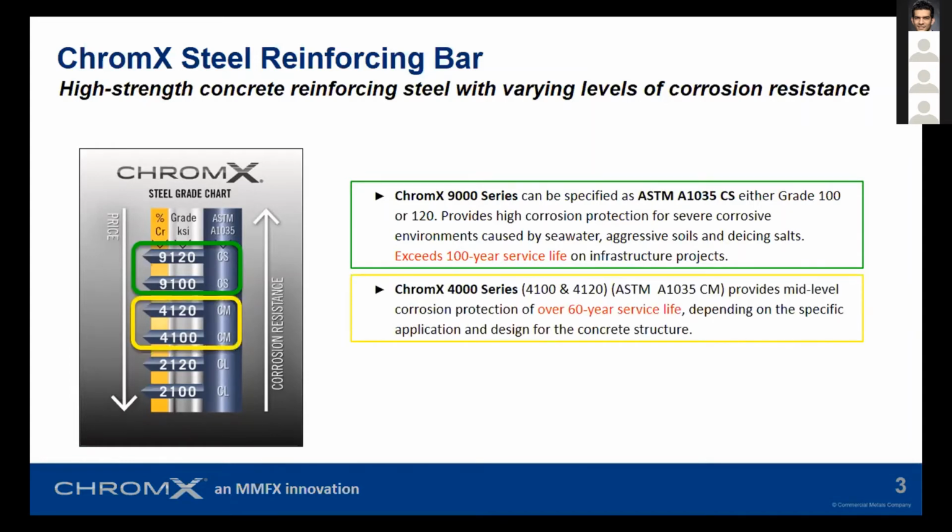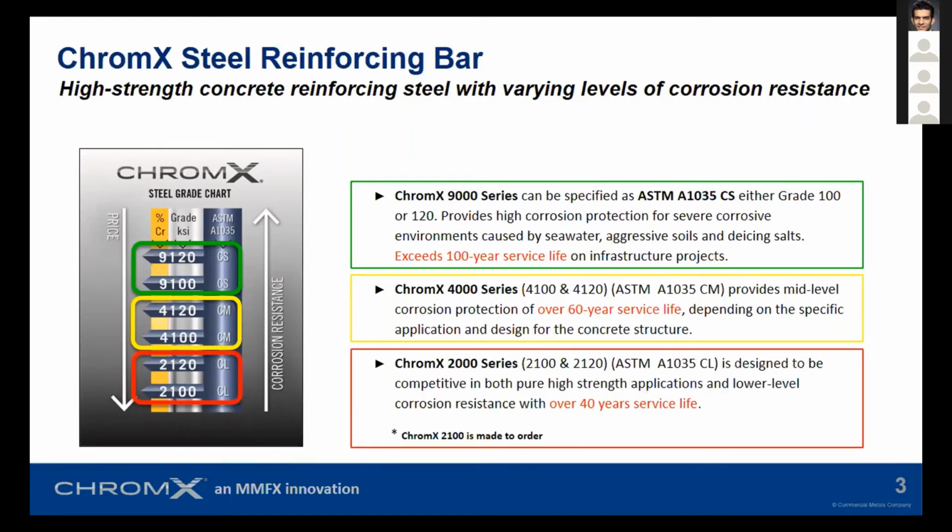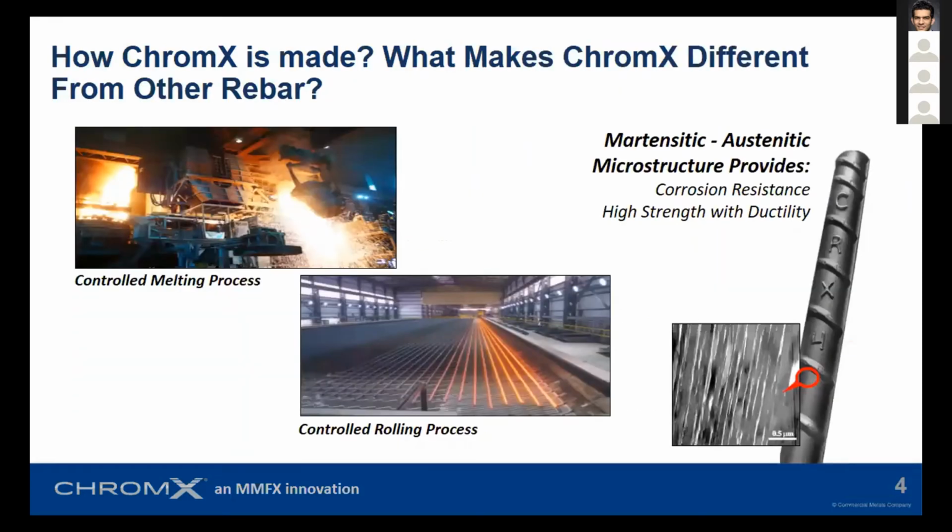The second type that is offered is the Chromex 4000 series. It is designated as an ASTM A1035 CM, and it provides a mid-level corrosion resistance for over 60-year service life, depending on the type of structure that you have. Also, we have a third type, but this type is a made-to-order product. It's not available in stock. It is purely for high-strength applications. It might provide you with some corrosion resistance, but it is the Chromex 2000 series, which is designated as ASTM A1035 CL.